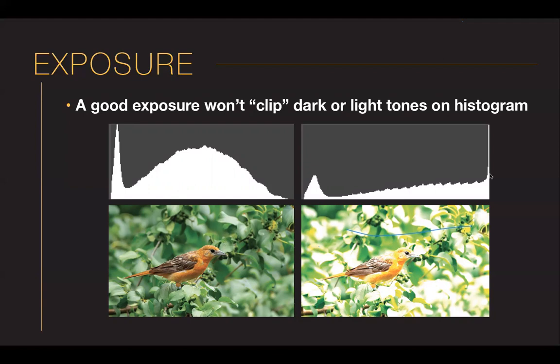Now, if you look over here, I overexposed this one purposely, and you see all this right here. That means that the highlight is blown out. It's overexposed because everything's bunched up on the right side of this. If you touch this right side or this left side, it's basically deleting information from your image, and you won't be able to recover it. If it's anywhere in between, you usually can recover details in post-processing.